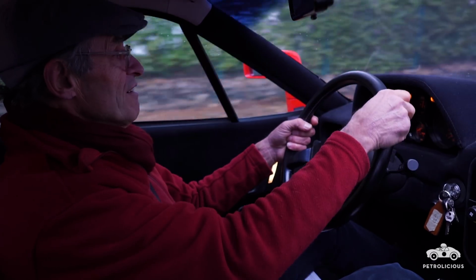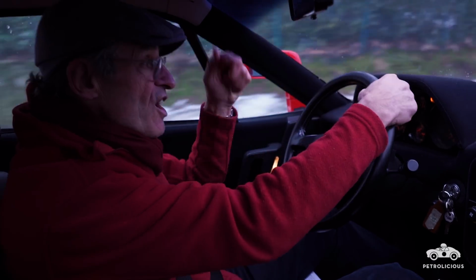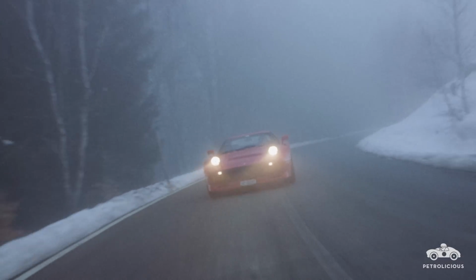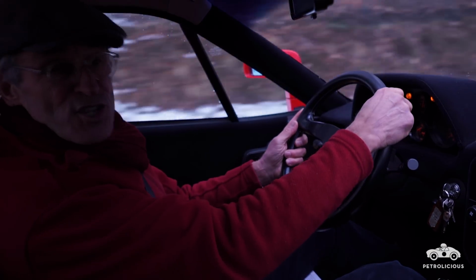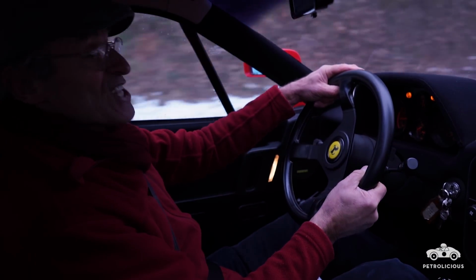But Ferrari did make 5 evoluzioni versions of this car that only weighed 2,000 pounds. That's 550 pounds lighter than this one, and had 650 horsepower and was good for 225 miles an hour. What a beast that must have been.